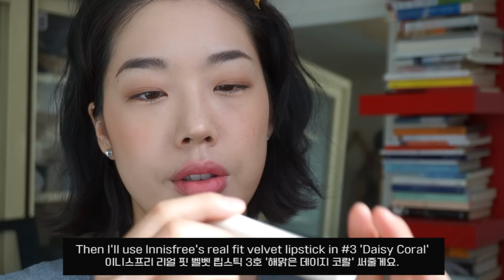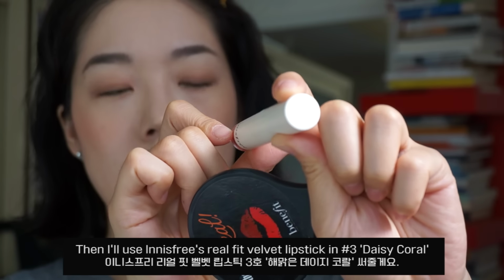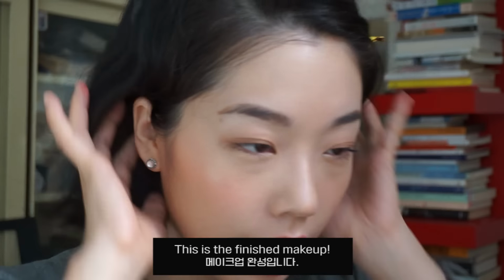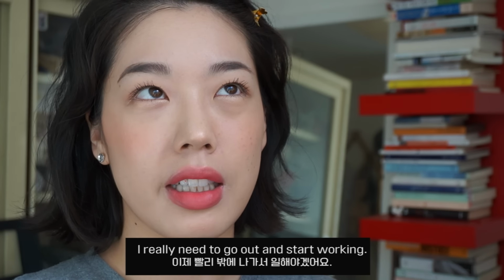And then I'll use Innisfree's Real Fit Velvet Lipstick in number 3, Daisy Coral. So cute. Yeah, I think this goes really well with the blush, right? Okay, so this is the finished makeup. Okay. I really need to go out and like start working. Yeah. Oh, I'm hungry.